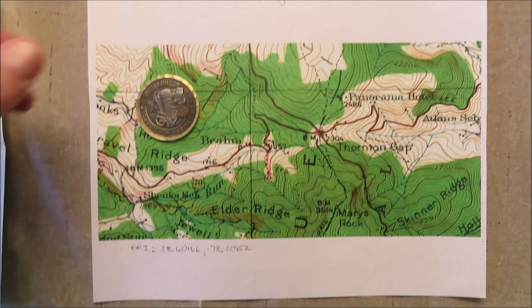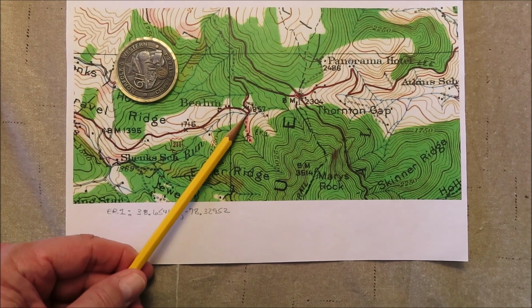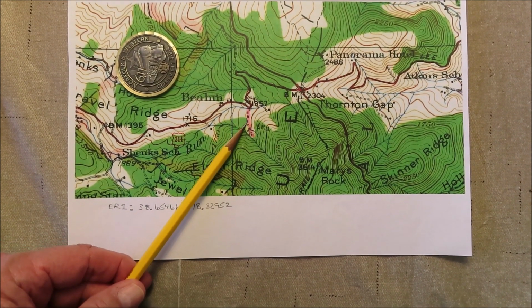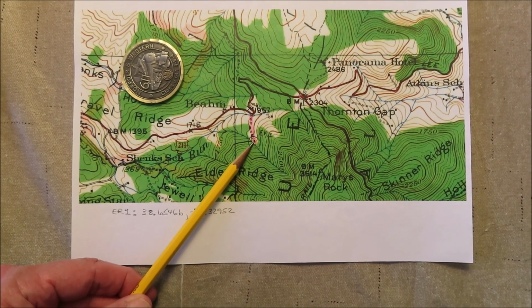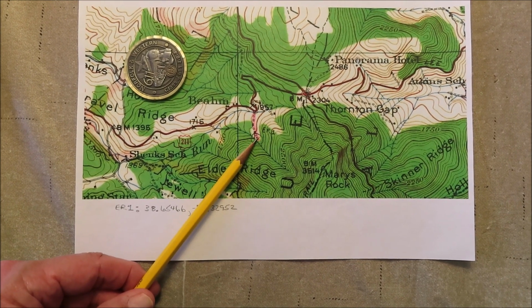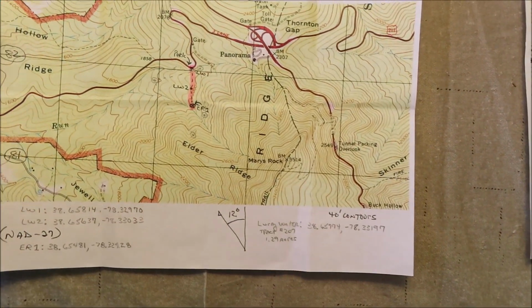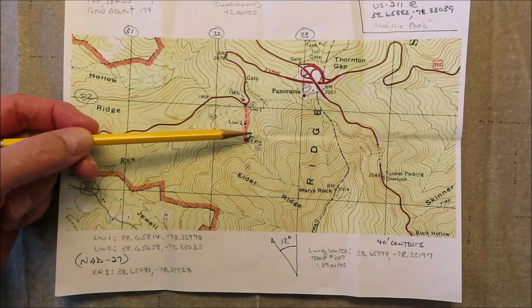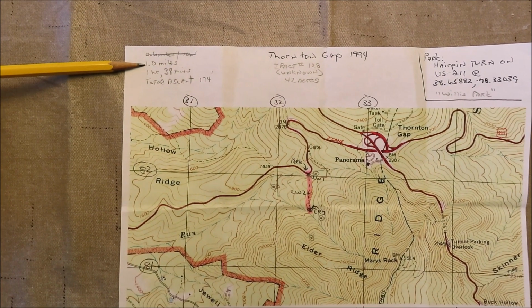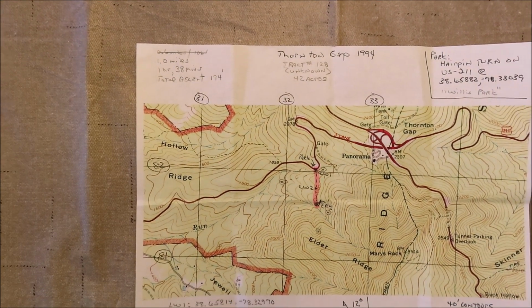Let me show you the other map first. This map is Stony Man 1929, and here's the hairpin turn, and you can see they're showing a dotted line road coming over to here, and then there's the homestead location right there, that black dot. So I got the coordinates off of this map and then put them onto a more modern map like this one from 1994, and also into my GPS. It ended up being 1 mile and a total ascent of 174 feet. And that was the hike for today.